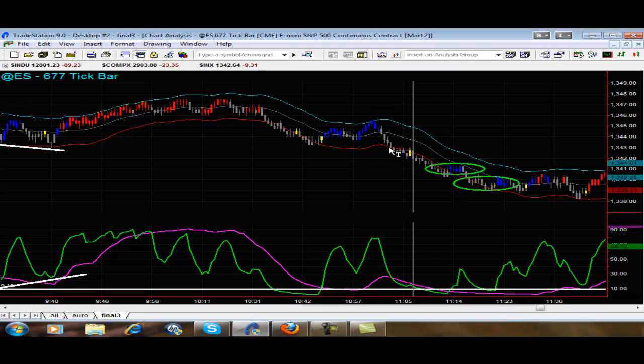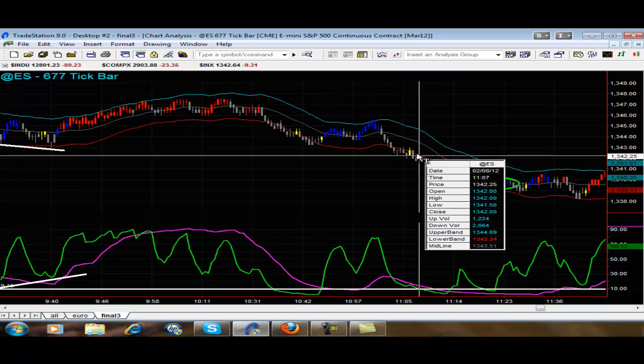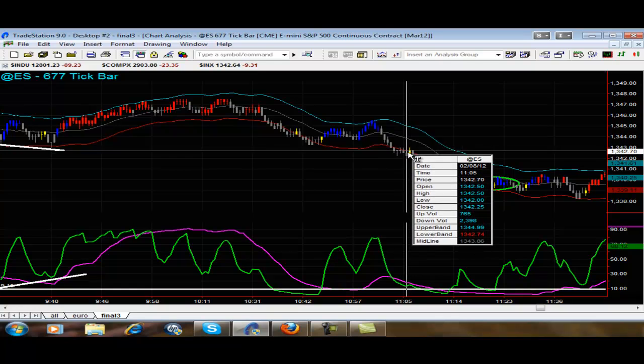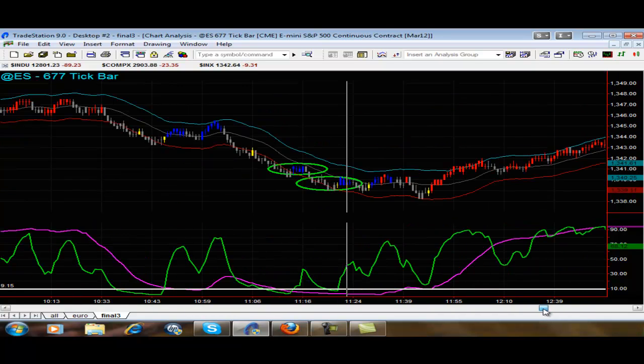Also, this is a level which we talk about quite often. There was a break of the Keltner channel here, right at this point, and no test. There's two tiny little ticks testing it, and then it just keeps dropping. No test at all. So you should expect a fairly quick retest of that area, and that's exactly what we got.